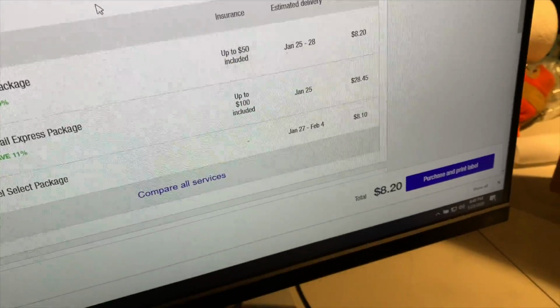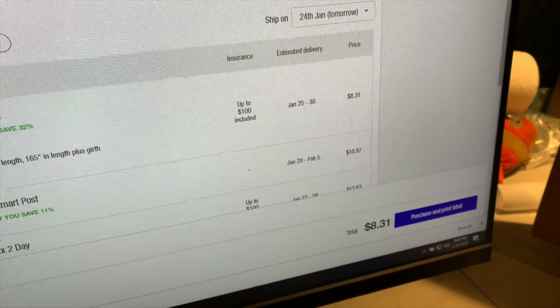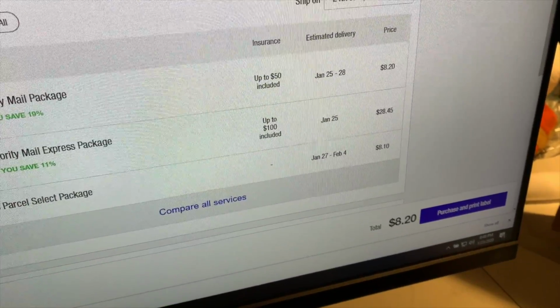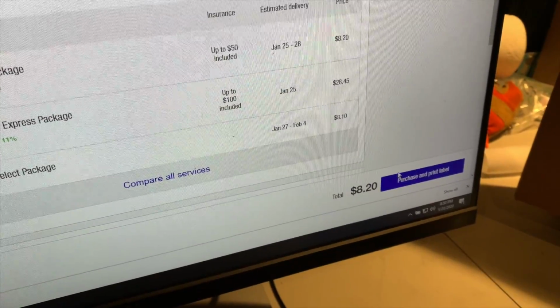So USPS is only $8.20, which is an amazing deal. Let's see what FedEx is. $8.31. So I'm actually getting a better rate, surprisingly, through priority mail, which I'm definitely going to take. So I'm going to print this bad boy, which means I can throw priority mail stickers all over this box, which look cool and look like I put a lot of work into it, which I did.